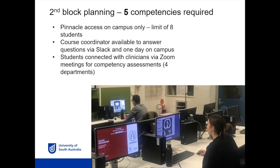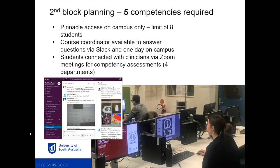The course coordinator was required at that point to be working from home, and so the Slack messaging platform was used for the students to easily post questions, and they can include images that were available to the whole group. It was easy for a quick response to come that way rather than keeping track of many different emails.